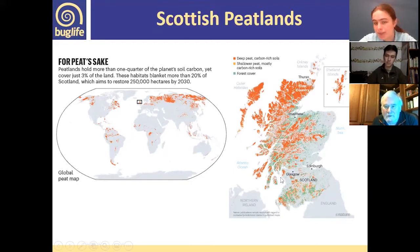There used to be more, but unfortunately over many years we have less. And the orange just indicates the deep peat. There is also more peat that's just shallow. I think this covers over 20% of Scotland.